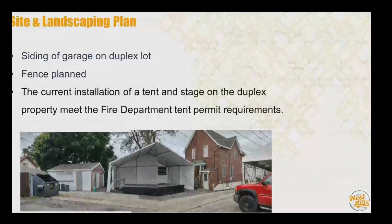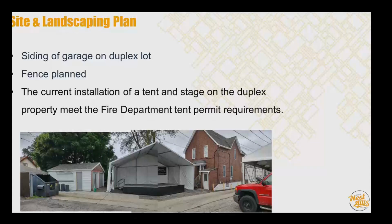There are some site improvements that the Boudiaks have made already. They've resided the garage, and they would be repainting that front facade. That's a different color there. It would be consistently white or gray. I think it's a light gray color all the way around. And then there's a fence that's going to run from the Paulie's Pub property south down to the Field Trip property to provide a buffer to the residential neighborhood. And the current tent and stage do actually meet and are permitted within the fire department's allowances.